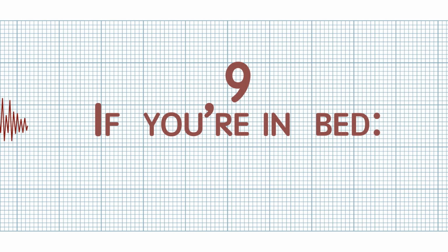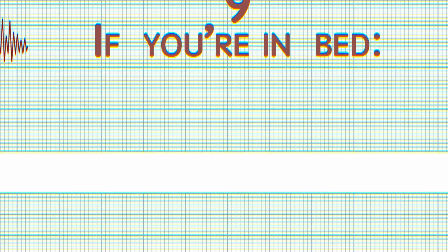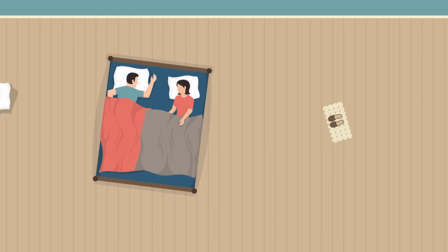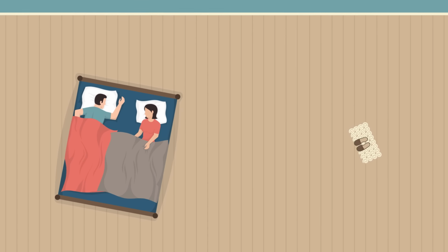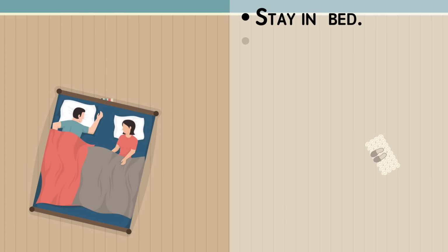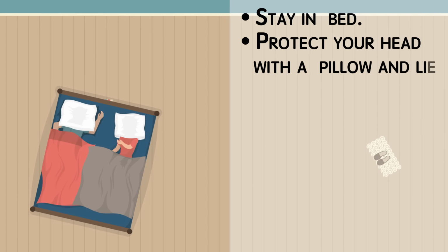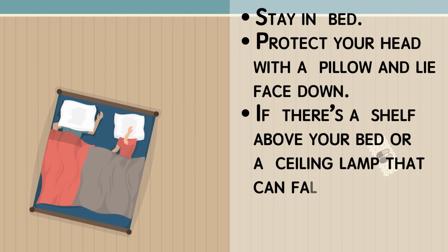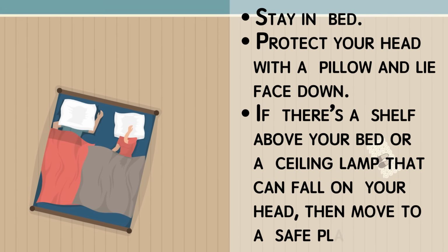9. If you're in bed. Sometimes earthquakes happen at night. If you've woken up by the room shaking and realize there's an earthquake happening, try to do the following. Stay in bed. Protect your head with a pillow and lie face down. If there's a shelf above your bed or a ceiling lamp that can fall on your head, then move to a safe place.